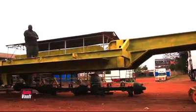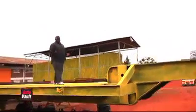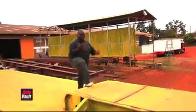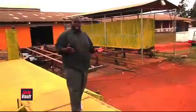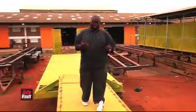We see them on our roads, ferrying goods all over Africa. But have you ever wondered how these trailers are built? They withstand treacherous terrain and challenging roads all over Africa. Today, I'm at Elite Trailers just to see how they are built. Join me.